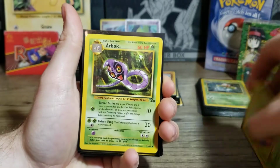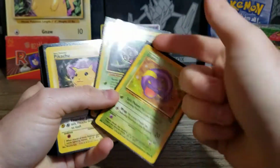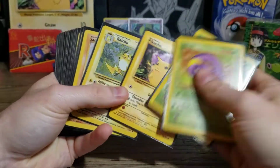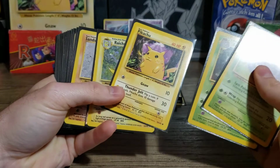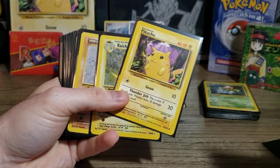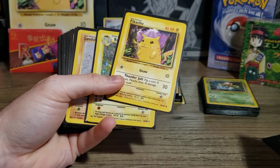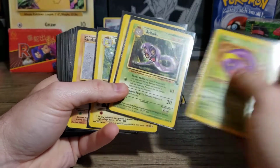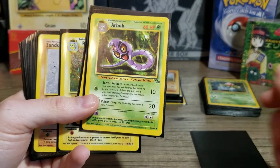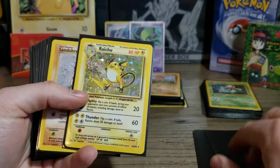All right, Ekans, Arbok. So you can already tell it's going down the list. It has Pikachu to Raichu instead of the normal way, which would be separated by holos, rares, uncommons, commons, trainer rares, trainers, and then obviously your energies. Let's just go through. I'm also looking for any Fossil ones from 1999 to 2000, as well as the same thing on Base, 99 to 2000.